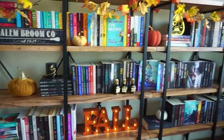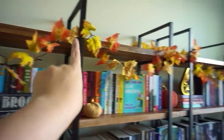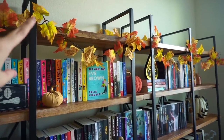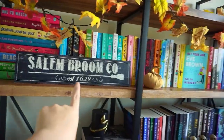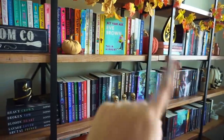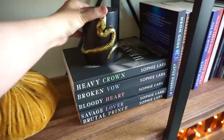Really cute now. So I'll just show you all the decorations that I put up. On the top, I hung this string light with fall leaves. I need to get new batteries for these because they currently do not turn on, but I think they'll look so cute once I do. And then I have this Salem Broom Co. sign. I put a bunch of pumpkins everywhere, like tons of pumpkins. This really cute snake candle.